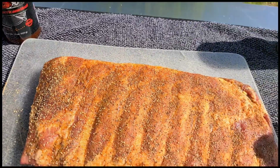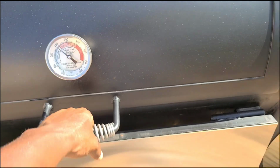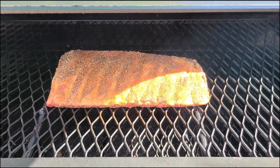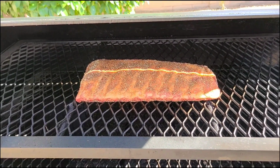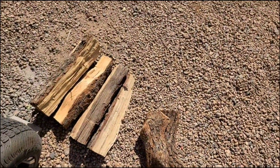All right, baby, we got these babies on. Like I said, we're already sitting pretty much. It's coming right back up to that 250. I'm going with this top rack. And we're gonna let these babies hang out. We'll bring you back in about an hour, and then maybe I'll get a little spritz in if needed with some apple juice, and we'll go from there.